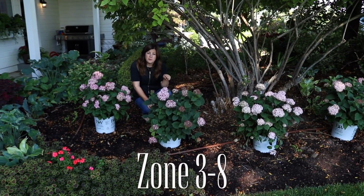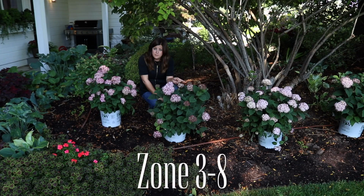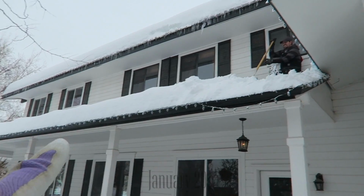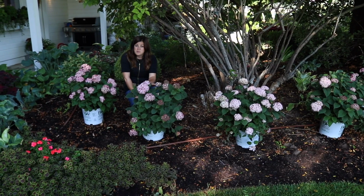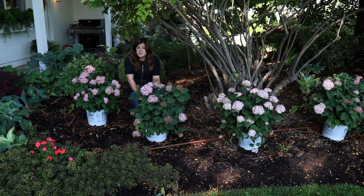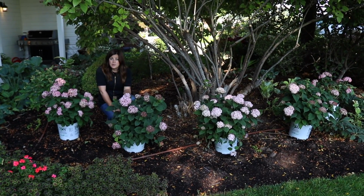They're a zone 3 through 8. We garden in a zone 5. So knowing that they're hardy even 2 zones lower than my growing zone is great, because sometimes we have that oddball winter where it actually gets to -17 and we get a lot of snow. It hasn't been like that for 3 years, but that way I know these will be fine. They'll come back, they'll bloom for me. They bloom on new wood. So if they get damaged in the winter or whatever, they'll still produce buds and bloom for me every single year.